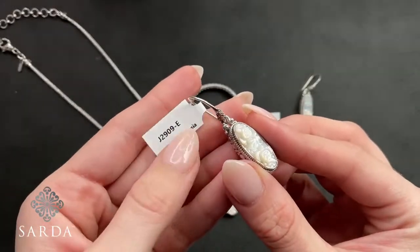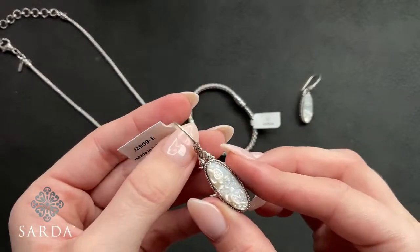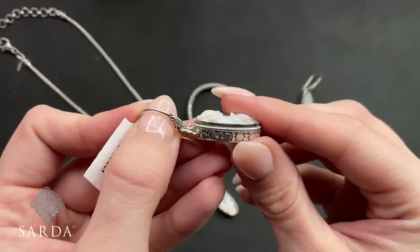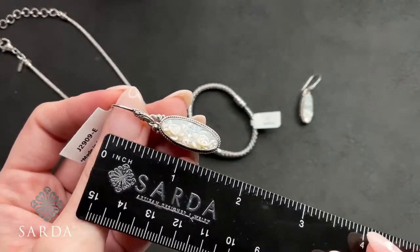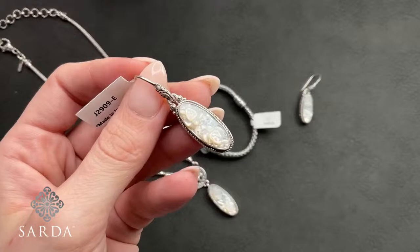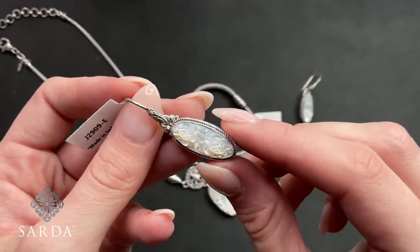And we have the earrings, J2909 for $99.99. French wire here, flattened jaw and beads around the bezel. These are about 1.5 inches. They are a little bit heavier, so keep that in mind.